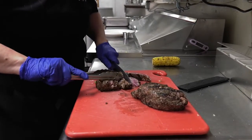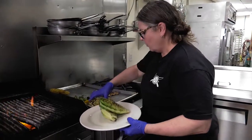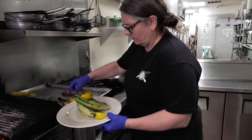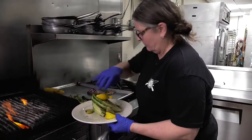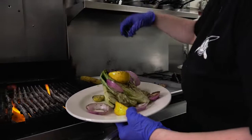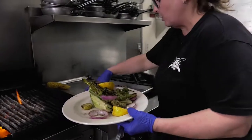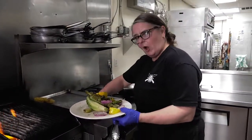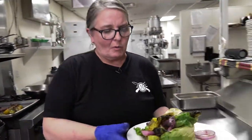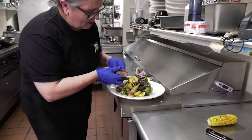And then for plating purposes, we're gonna go ahead and take our lettuce. We're gonna add our grilled veg. Our grilled onions. The shishitos, which people hear shishito peppers and they think that they're very hot and spicy. It's actually a beautiful sweet pepper. And then we're going to grab our steak and put that across.